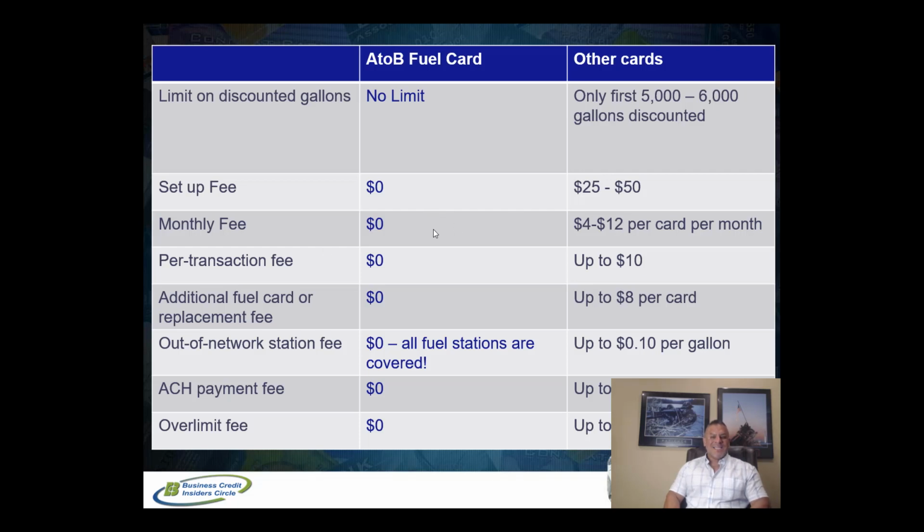As you see, no fees on this. So the fees with other fuel cards that are out there in the marketplace, even some fuel cards require a personal credit check or they require a security deposit for you to get approved. This doesn't have that. Now, you'll see there's the out-of-network station fee. So all fuel stations with this card are accepted. Whereas if you use it on other fuel cards and it's not an in-network card, they may charge you up to 10 cents per gallon to do that. So there's fees involved. So that's why I love this card, because there's literally zero fees.